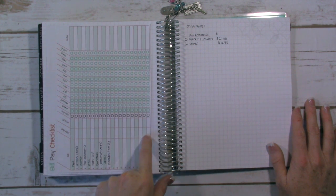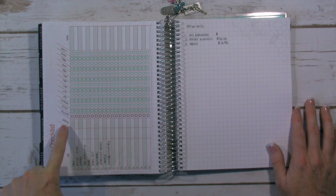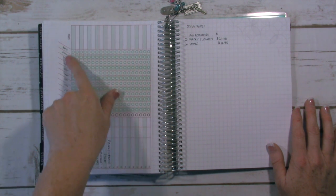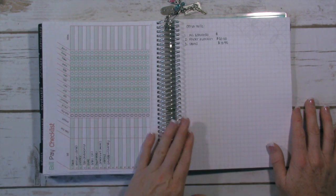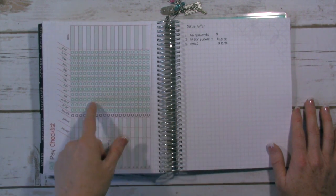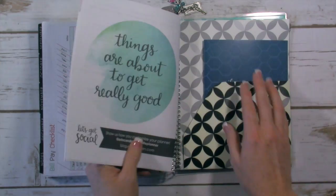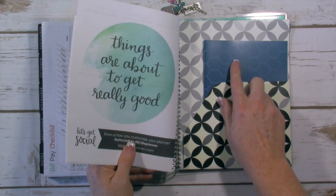I actually found this as a free printable on Pinterest. I altered it so it doesn't start at January. It starts at July so that I can start using this right away. I've written in our bills and then I'll be able to check them off, which is why I'm hoping to maybe start using this budget book.